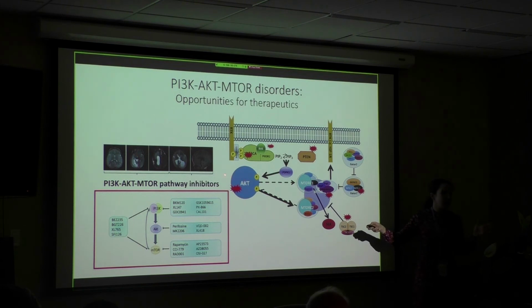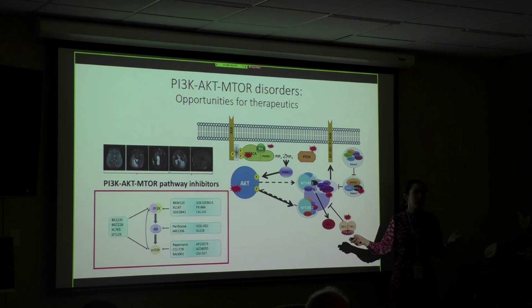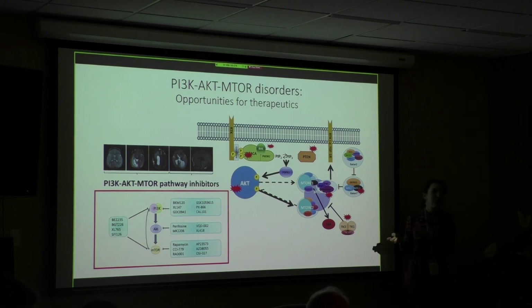Honestly, our general view is that mutations of this whole pathway cause a spectrum. And if you want to pick and choose which phenotypes to focus on, that's fine, but there is a very uniform and global picture here. And so we've got an interesting challenge: there's a wealth of genetic information and potentially a wealth of drugs to tackle. How do we bridge the gap?